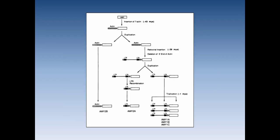So what you're looking at is the brief evolutionary history over millions of years of this original amylase gene, and as we can see, there are two duplication events resulting in three general proteins which we are looking at today: AME2B and 2A, which are produced in the pancreas, and AME1, which is produced in the saliva.